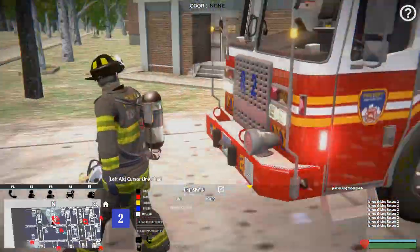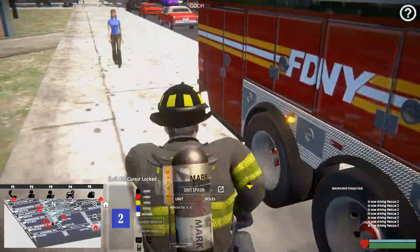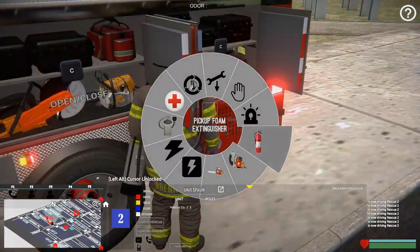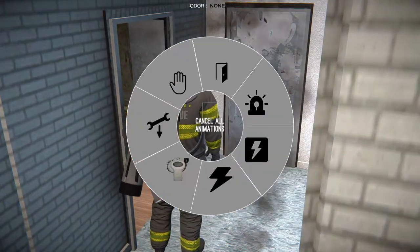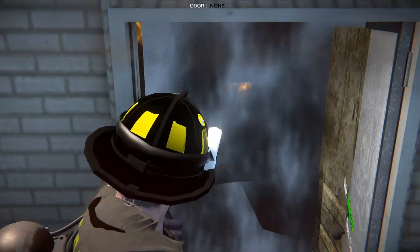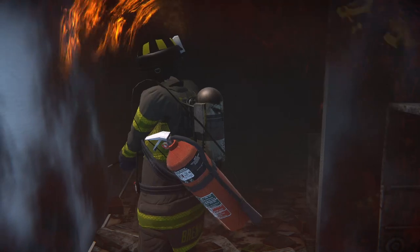Alright, so same game plan, guys. Alright guys, we made it back to the fire floor. Let's get in there. I keep holstering everything by accident, pressing the wrong buttons. Oh, shoot. It'd be nice if I did that right.